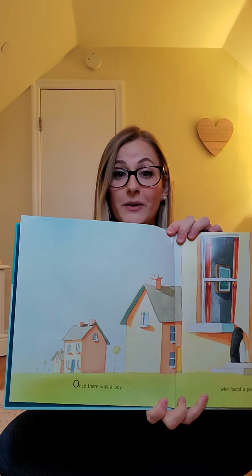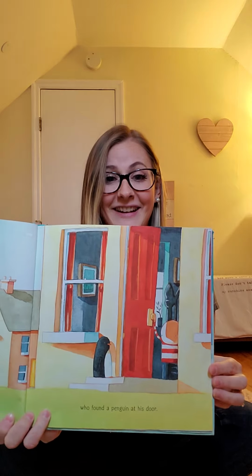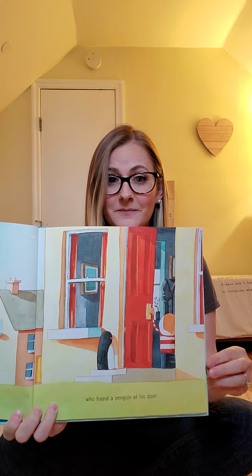Once, there was a boy who found a penguin at his door. What would you do if you found a penguin at your door? I feel like I'd be pretty excited, but also pretty concerned why a penguin would be here in Pennsylvania at my door.